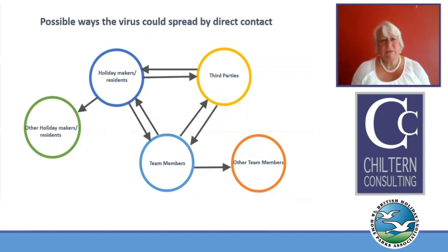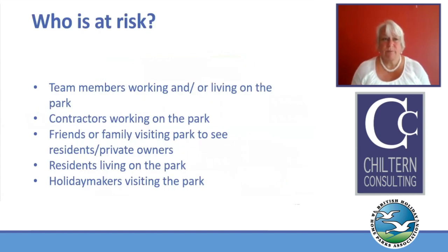So I put together this just to explain how many ways the virus could be transmitted. Not to alarm, but we can break all of these chains of transmission if the above measures on hygiene and on inhalation are observed. So the virus could spread holidaymaker to holidaymaker, holidaymaker to team member to holidaymaker, team member to third parties, such as contractors, third parties to holidaymakers, team members to other team members, and vice versa. So you can see that it's easy to spread if it's not controlled.